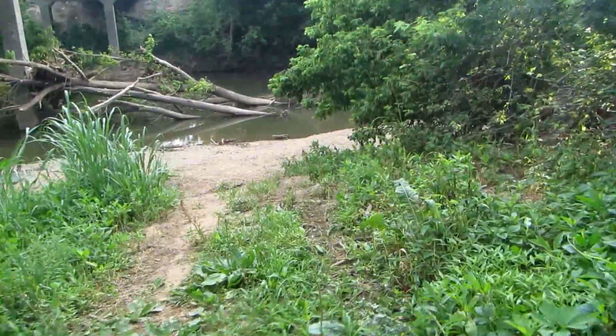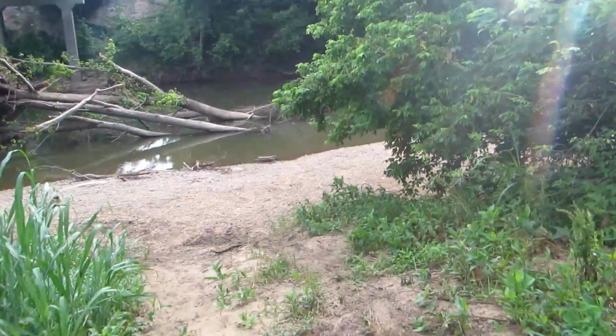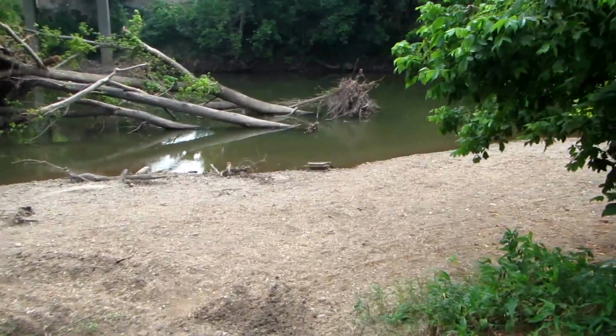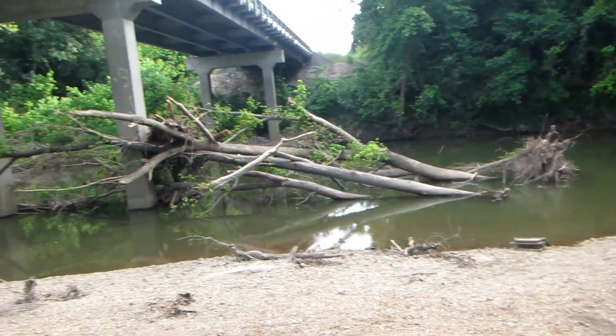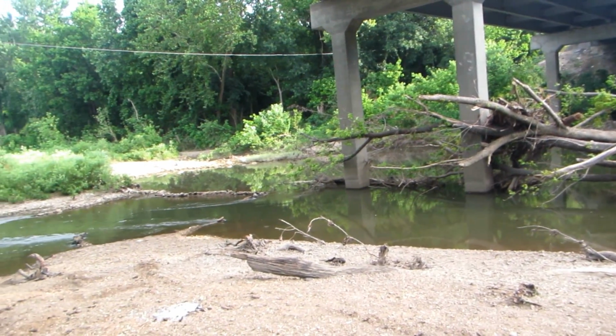You can see the trees that have been affected by the recent floods that we had. The streams are just now getting down to the size that you can float. We are floating about 40 miles above a lake, and so the river has run down pretty good. So we're going to show you the entire trip today.